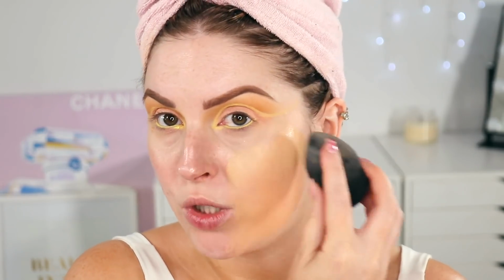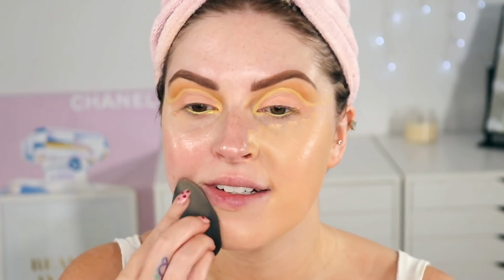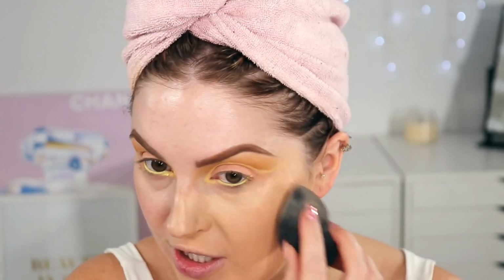I think I just would need to buy a whole new color. What if we mix them together? What does that create? I like it a lot better with a sponge, that's for sure. I feel like you get a much more even application immediately rather than when you use that little brush and you kind of get that patchy effect. I don't know. I feel like when I mix the two colors together, it looks kind of okay. Let's just do the other side too.